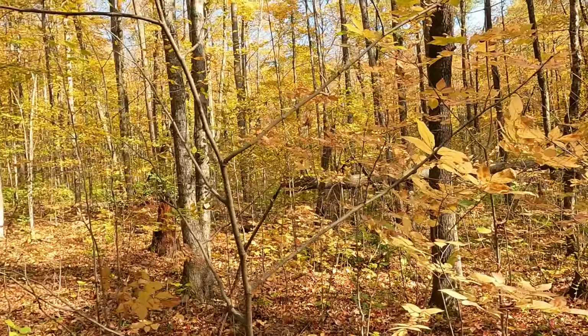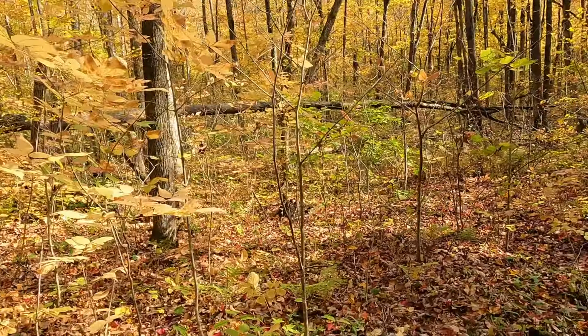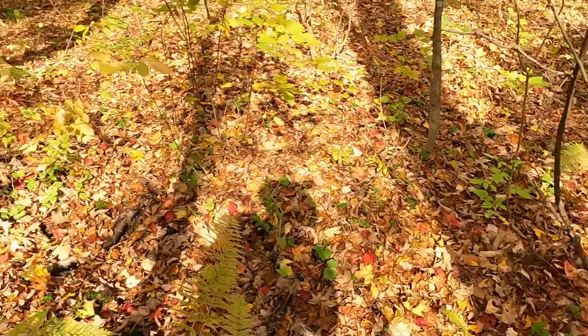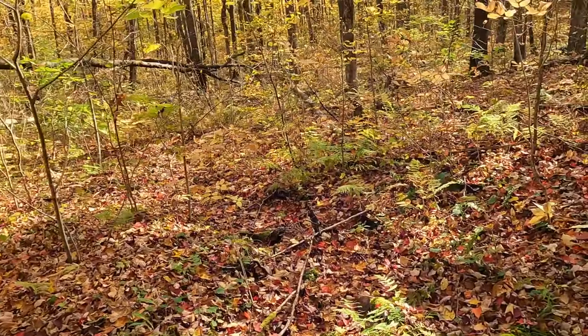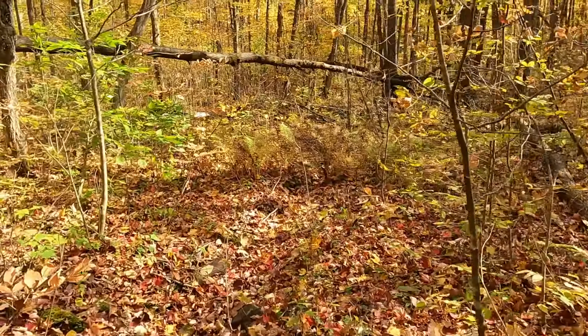What way should we go today? Any ideas? Where would you like to go? This gets wet through here too in the springtime, and it's even a larger stream than that last one. This is actually a stream, I would say, an intermittent stream, while the other one was more like a, what you call it, rivulet or something like that. Something small.